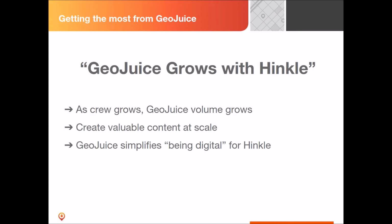We're already enrolled in the program and active users of the program. So if we sell more work, if we see more houses, if we have more requests, we're more active online. If we add a new team member that's also GeoJuicing, then we're more active online. And so GeoJuice grows with us without requiring anything else from us other than staying in our habits and on our routine. We're getting the footprint online that we want just by introducing it and continuing to do it, and letting it be a part of the growth of our company.